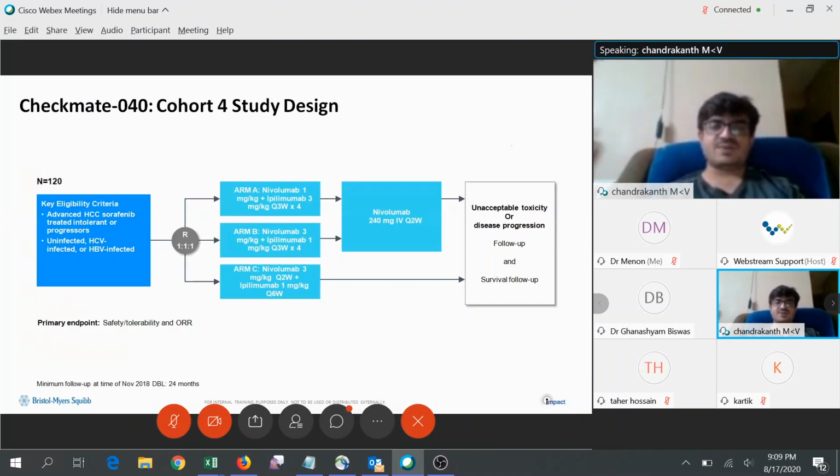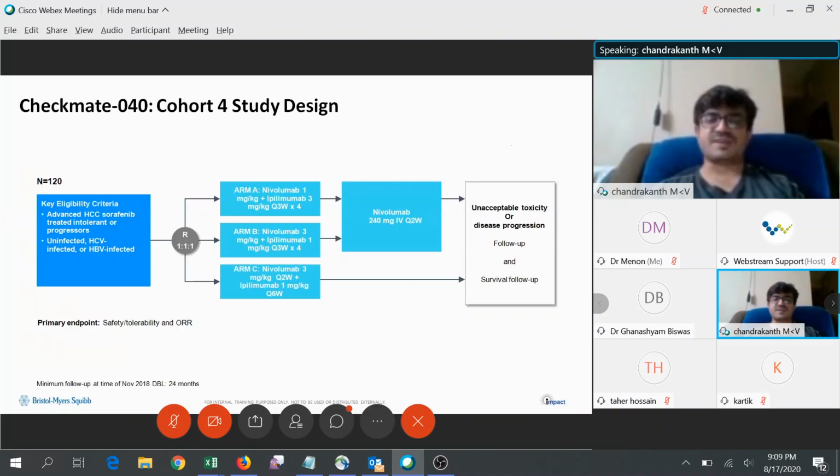ipilimumab at higher doses causes more toxicity. I would be happier to give ipilimumab at 1 milligram per kg than 3 milligram per kg, because the diarrhea and the colitis go up more when we increase the dose of ipilimumab, and that's the reason we are doing this interchanging of 1 and 3.